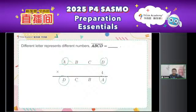How could a number have no carryover? It means A times 4 has to be smaller than 10. It could equal 8 or 4. So A could either equal 1 or equal 2. So that's A equals 1 or equals 2. We can check it, right? It will not give us only one number here.